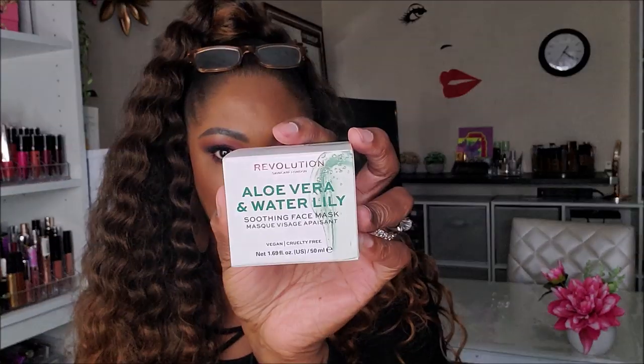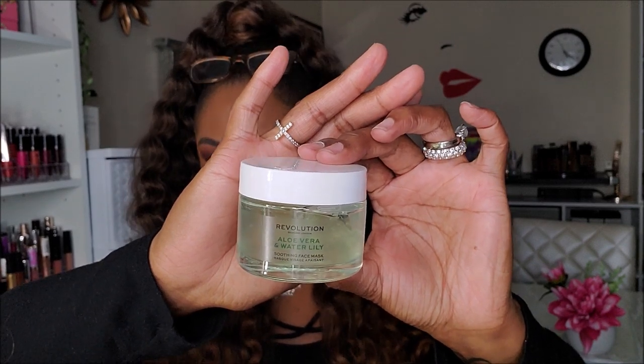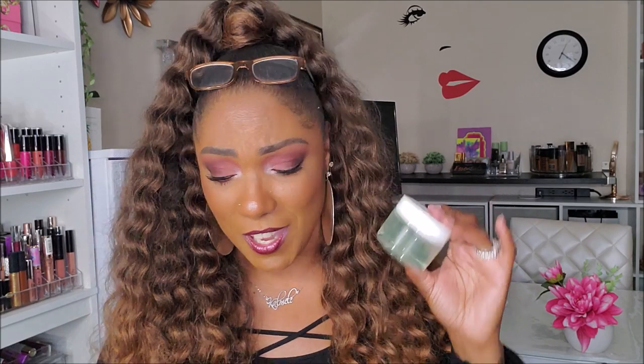Also, I got from Ulta this Revolution Beauty Better Skincare, Better Makeup Aloe Vera and Water Lily Soothing Face Mask. Mouthful. So this is what the box looks like. And this is what the bottle looks like. So this is supposed to be a really nice soothing face mask. And I'm here for it. It's vegan and cruelty free. And I can't wait to try this out, okay? It looks so refreshing. Y'all know I'm a face mask freak. So that got me like real easily.